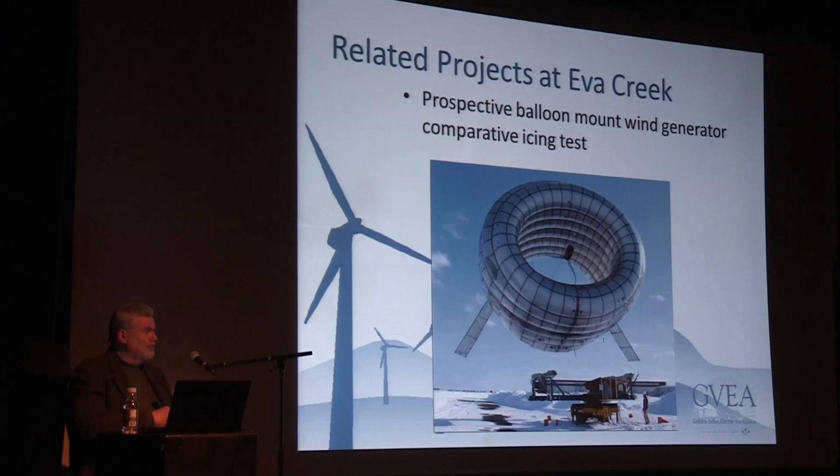And we have some related projects. There's some MIT guys who want to put this flying guppy in. It's not an out-of-shape photo. It's actually wider than it is tall. And this is a balloon-mounted wind generator. That's a 30 kW wind generator that's in the middle there.